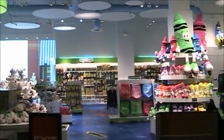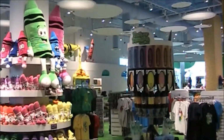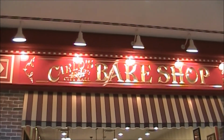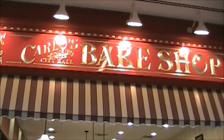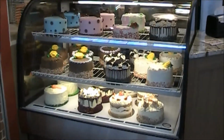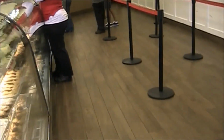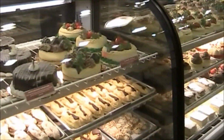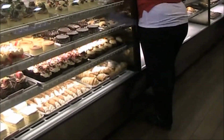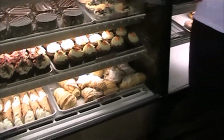And they just opened a Carlo's Bakery here a couple months ago, so we are going to go get a real lobster tail from Carlo's Bakery. So excited! I get to go to Carlo's without having to go to New Jersey. Look at these beautiful cakes. Oh, that is what I'm looking for right there. Hello, how are ya?